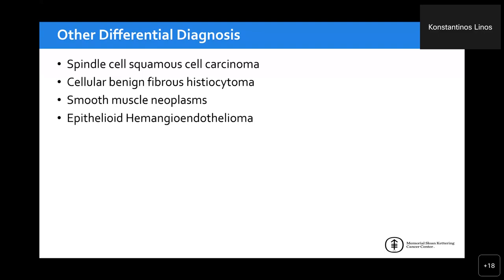Smooth muscle neoplasm, because they look spindle and fascicular and pink, but the distinction here is easy because a smooth muscle neoplasm will actually stain for smooth muscle markers. And epithelioid hemangioendothelioma is another differential, which is important because epithelioid hemangioendothelioma is a fully malignant vascular neoplasm that we're going to talk a little bit about, and that distinction is important.